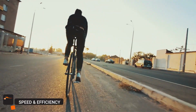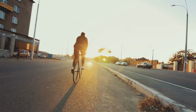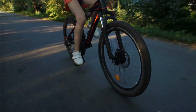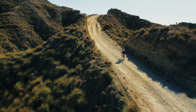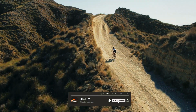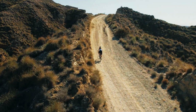Speed and efficiency. If speed is your priority, a road bike is the way to go. The combination of thin tires, lightweight frame, and aerodynamic design allows road cyclists to travel faster with less effort. In contrast, mountain bikes are heavier and have higher rolling resistance, making them slower on flat roads but superior on trails where grip and stability matter most.